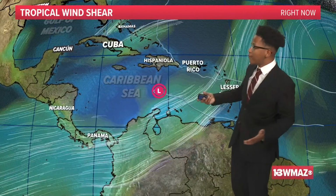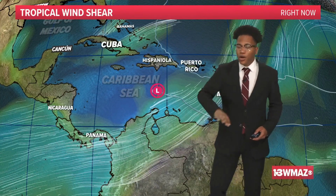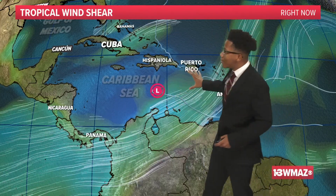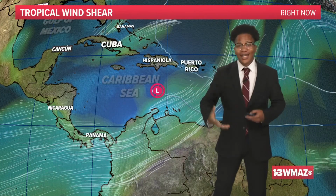But that's not the only thing we look at in terms of the tropics, whether or not things will develop. We also look at tropical wind shear, which is the change in wind speed or wind direction with height. And that's typically what we are seeing right now with the low being on the eastern side and the cloud cover, moisture, and rain on the western side of the system, because basically the entire tropical depression is really tilted at the moment, and that will halt any development.